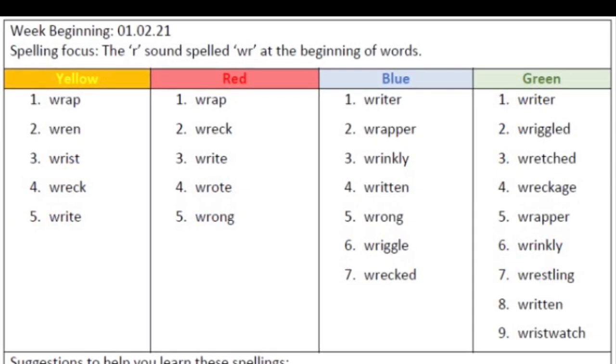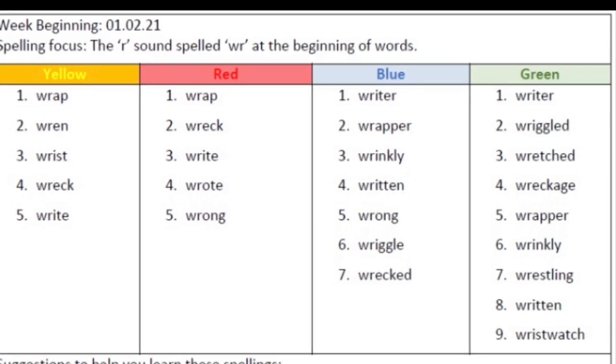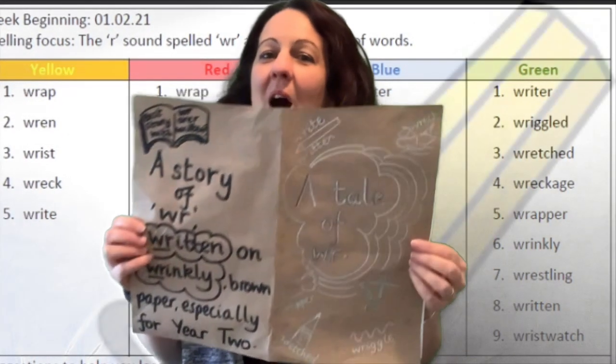Have a good look at our spellings before we start. If you're finding them tricky, you might want to write them down so they're in front of you while you listen. Are you sitting comfortably? Then I'll begin. Make sure that you've got something ready to write with. Remember, you're listening for the "r" sound at the beginning of those words, knowing that it's spelled WR. Are you ready? Listen carefully.